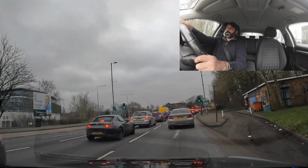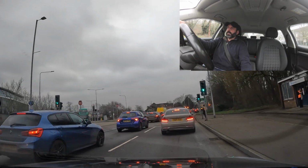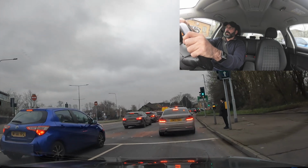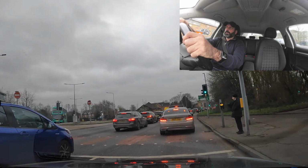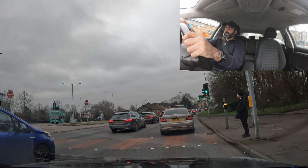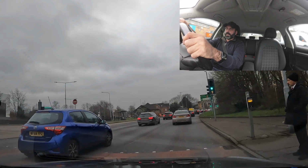So, pedestrian on the crossing, keep an eye, he must have pressed the button, right. So we're just going to keep an eye, make a U-turn, and we'll not block the crossing. So we just stop before the crossing here in case the crossing changes. So the lights have not changed, and we're okay to go.